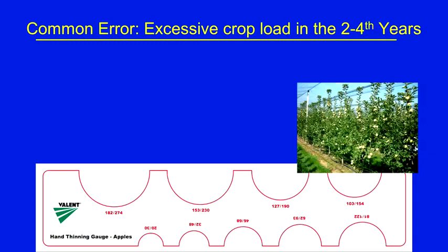It's called the Cornell hand thinning gauge, and I'm sure you can get them from somebody in Valent. But basically it has these semicircles. You go out to your tree in year 2, you put it on the trunk about a foot above the ground and find the right size. And then it'll tell you in these little numbers how many apples you should leave, because often you can set more apples than what is desirable.